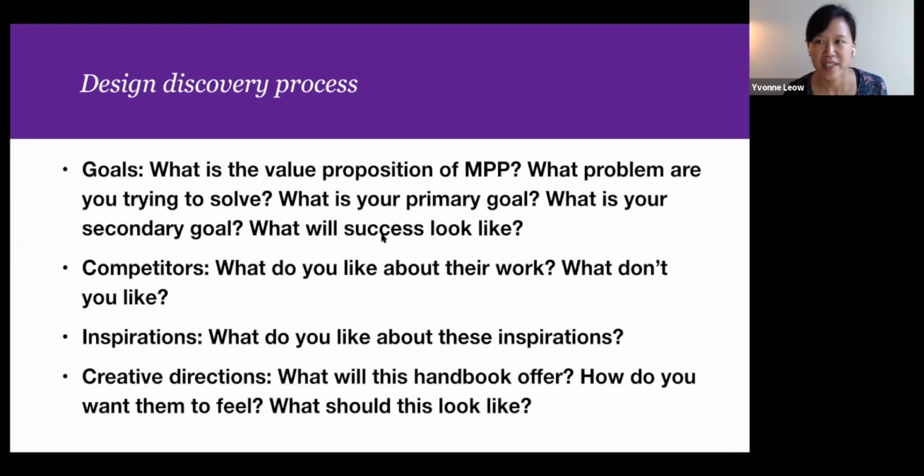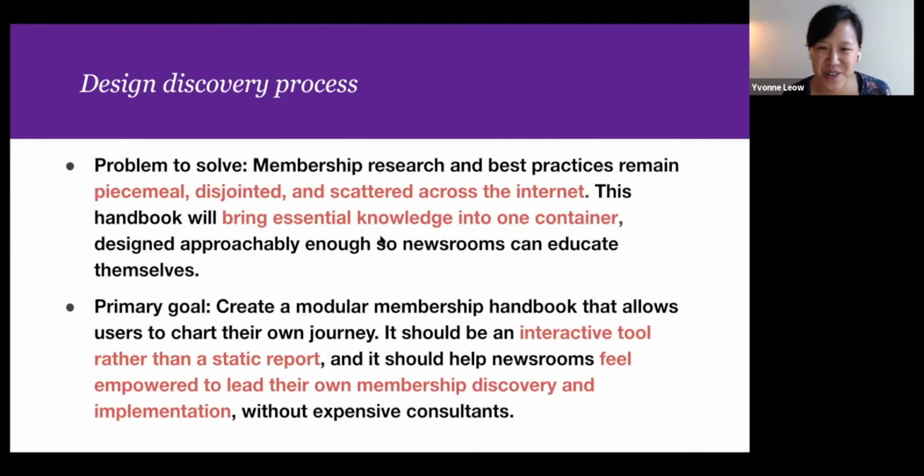These were all more like questions almost for us as the creators to try and figure out exactly what we wanted. And our answer was the problem that we wanted to solve essentially was that a lot of this information already exists, but it feels very piecemeal. It's disaggregated on the internet, and we wanted to bring it all into one place. So that was a very important aspect of this.